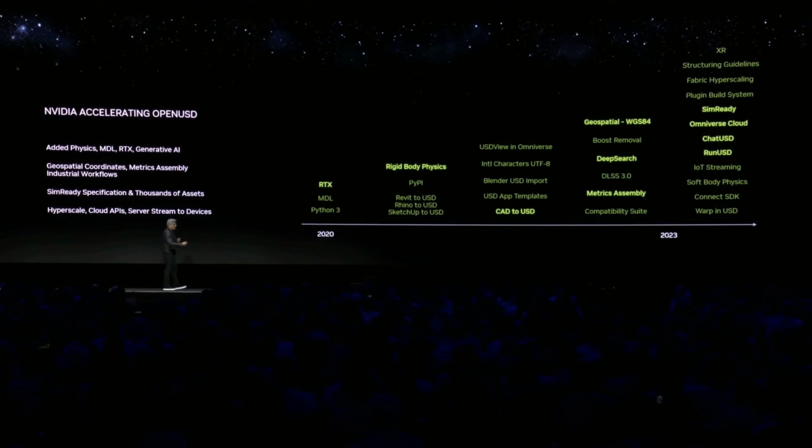So we call it sim ready. It's particularly important for robotics applications, so that the joints move accordingly and such. And we took USD and made it hyperscale so that we can expand it and grow it, make it support data sets of enormous scale, and put it in the cloud, connected it with OpenXR and RealityKit so that we can stream from the cloud to spatial computing devices.